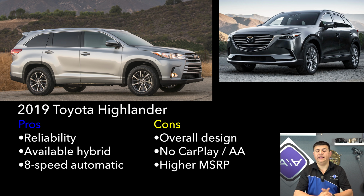At first glance, the Highlander appears to be less expensive than the CX-9. But that's not a comparably equipped model. The CX-9 comes standard with the turbo engine, but the Highlander does not come standard with the V6, unlike some of the competition. You have to option your way up into that. And by the time you've done that, you'll end up more expensive than the base model of CX-9, at around $33,580.